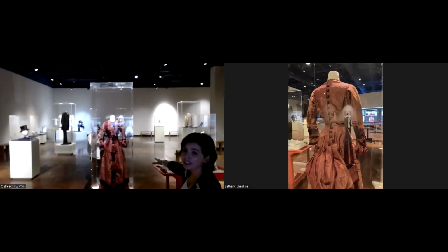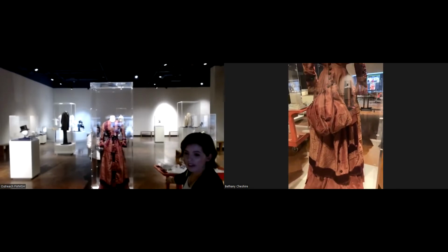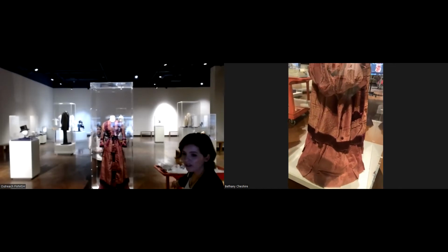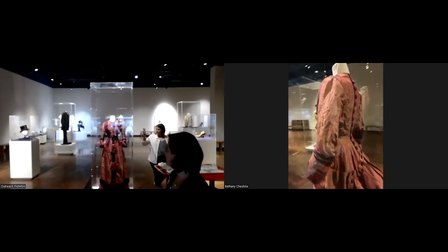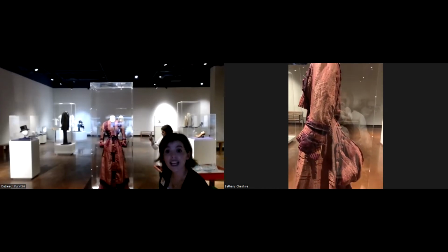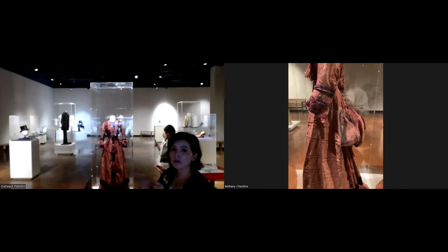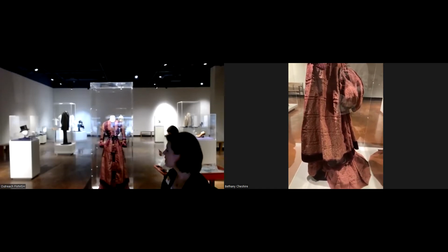But we have a beautiful Victorian dress here, circa 1890s. Got a bustle. We've got several folds of fabric. We've got some velvet trim. Women are still in corsets. And with this one, you can't see on the inside, but there is additional boning sewn into the waist. So she was double in there. That makes it hard to sit down, doesn't it?